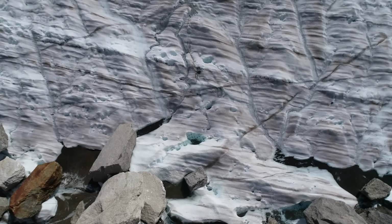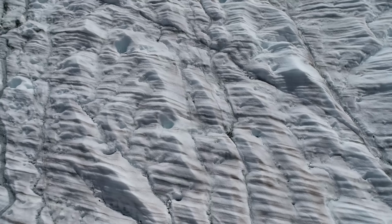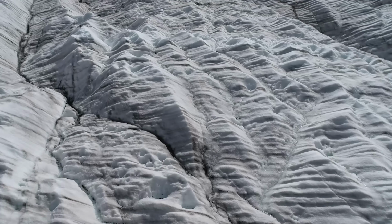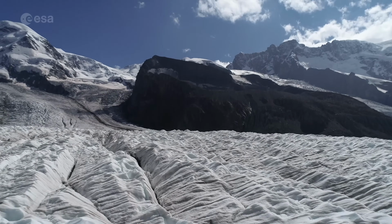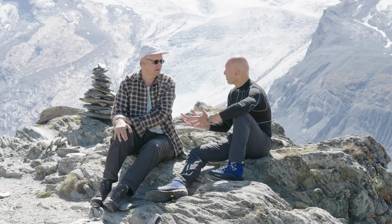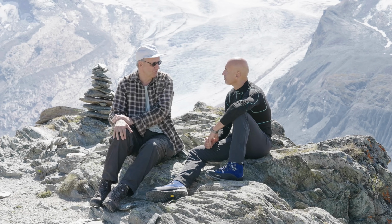One of the things that meteorologists and geophysicists study is also the ongoing changes in global climate. Is it something that is affecting this glacier as well? Yeah, the global increase in temperatures, global warming, is affecting all glaciers all over the world in exactly the same way.